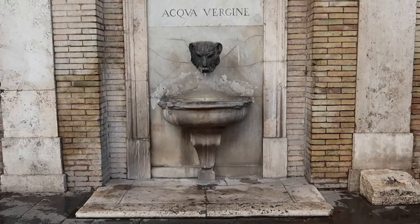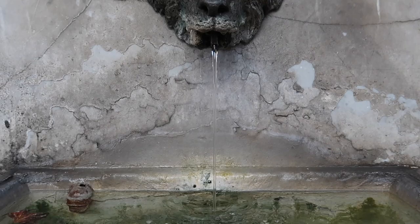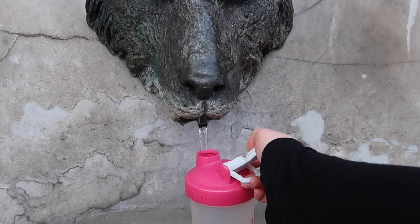I pass by this fountain almost every day on my way to school, and I wanted to stop and show you guys. It says Aqua Vergine, which comes from the Roman aqueduct that was built in 19 BC by Marcus Agrippa, and it's still in use today. It flows water through the Trevi Fountain, and originally it was to flow through the Baths of Caracalla, but this water is still flowing from that original aqueduct today, and you can even visit it and see underground how it works and take a tour of it.